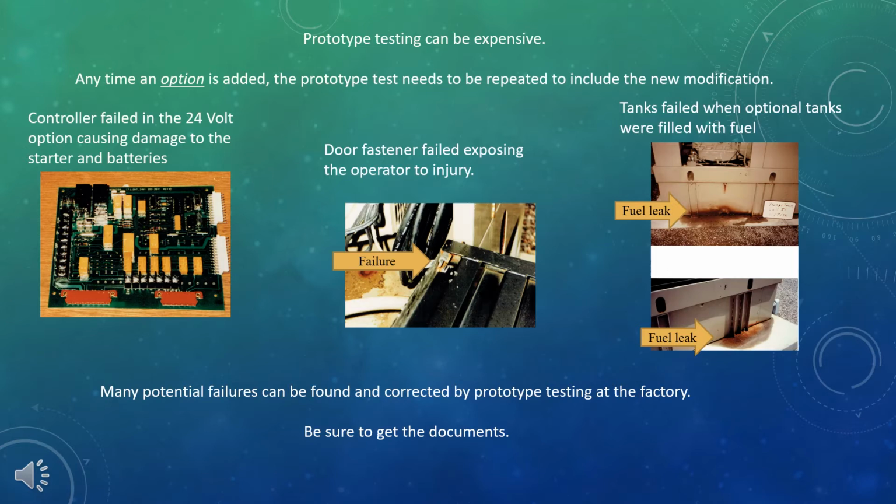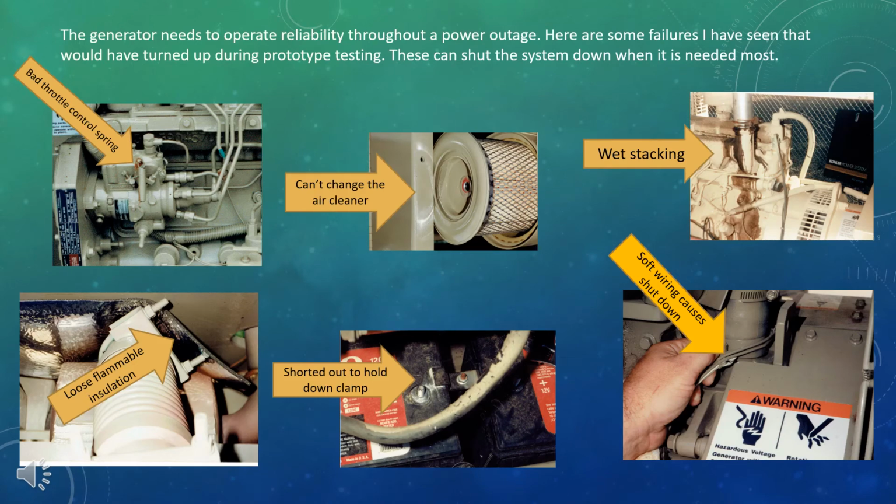On the right, you see leaking fuel tanks. When these tanks were filled and they leaked, some at the well, some at the plug in the bottom, they would contaminate the soil around the base. The soil then had to be removed and disposed of. Many potential failures can be found and corrected by prototype testing at the factory. Be sure to get the documents. The generator needs to operate reliably throughout a power outage. Life safety depends on that.